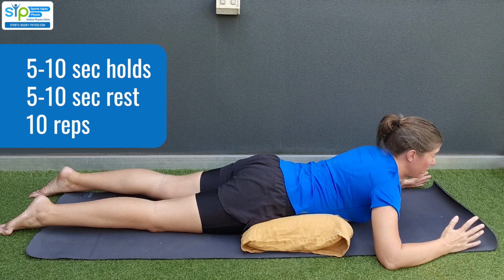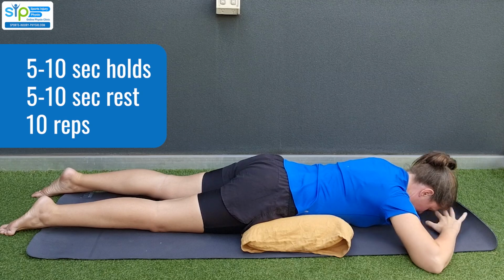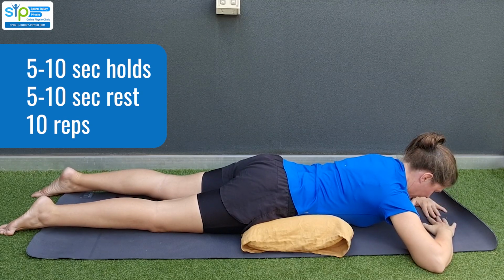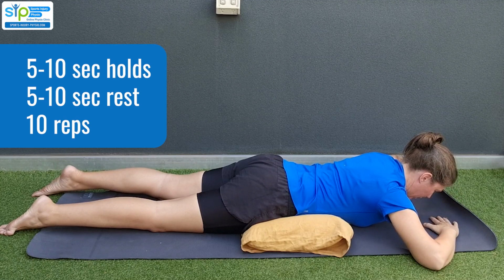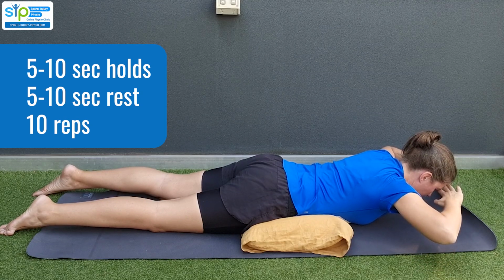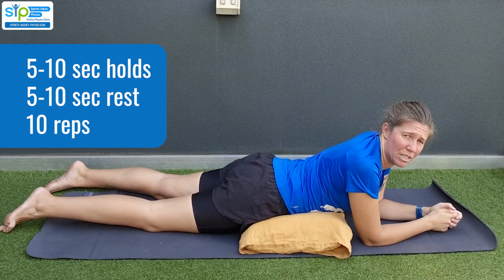Now, if you find this is really, really easy, then the next progression is having your hands under your forehead, and you're going to come up and you're just going to lift one hand up to join, and then put it down and the other one to join. But again, if that's too easy, you could lift both of them up there and hold it. And you want to hold for about 10 seconds, rest for 10 seconds, and do about 10 repetitions.